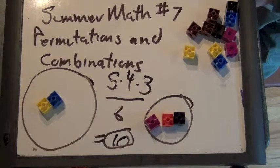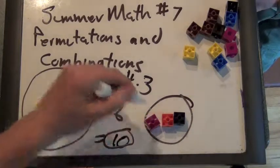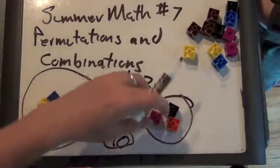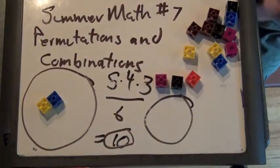Okay. So we're going to learn about all different kinds of counting. This is called a combination. When you just put them all together and the order doesn't matter. And when the order did matter, when we lined them up on the pedestals, that's called a permutation.